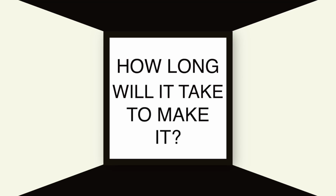Whenever you start on your trading journey, your mind is always occupied with one question: how long will it take to make it? It is a basic human tendency that you want results for the effort you put in, and it is quite valid too. But it should be noted that anything that is good will not come fast.